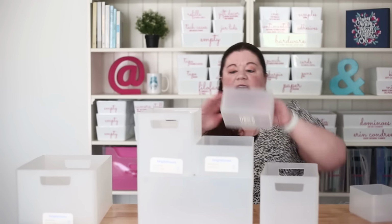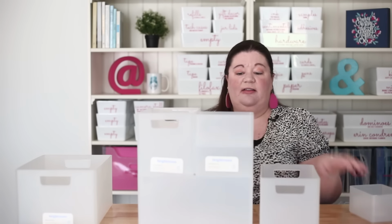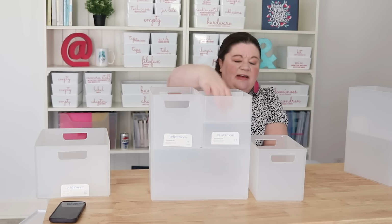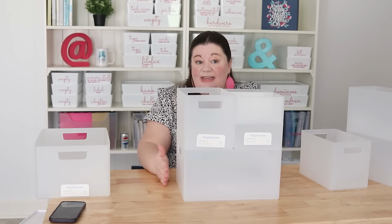Again, I wouldn't want to do a ton of stacking if it was something that I used on the daily. I just think that that could get a little bit annoying. But if you had something in here that's like refills that you access quarterly, and then something in the top ones that you access regularly, I think that could be fairly easy to do.